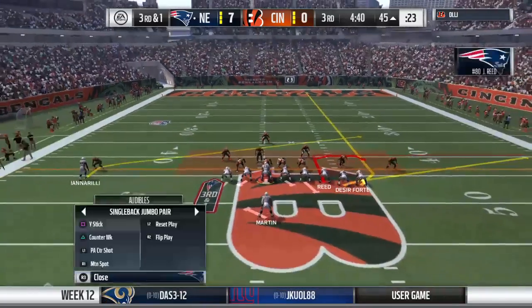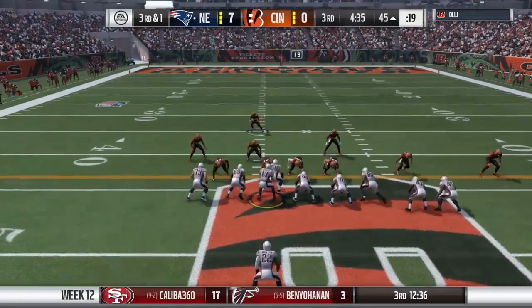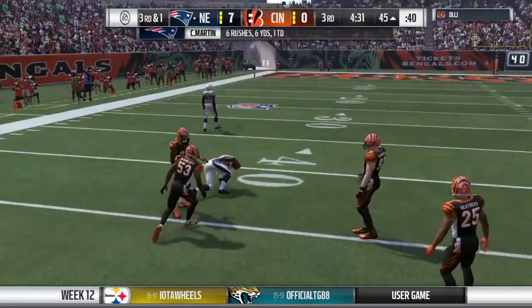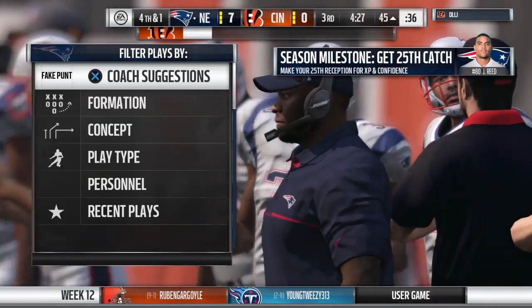Here we go now. Here we go. And he'll give it here to his running back. Call it no gain that time, and they're going to be left looking up at a 4th and 1.